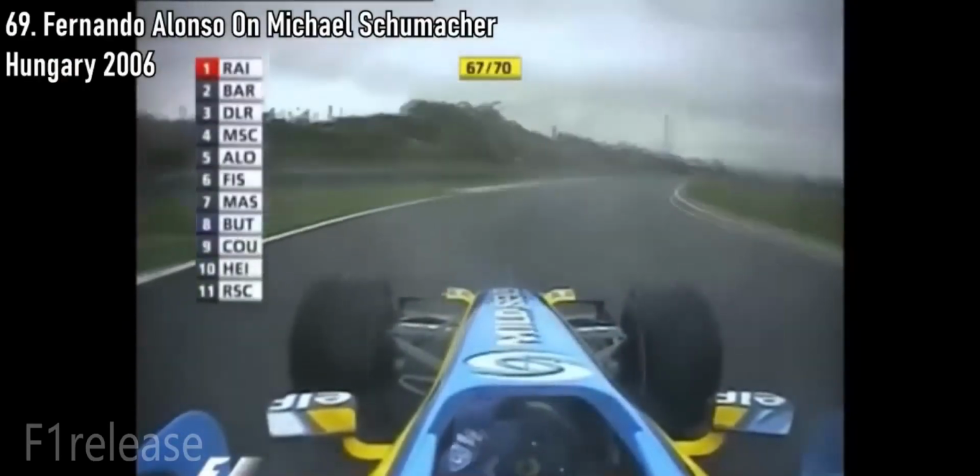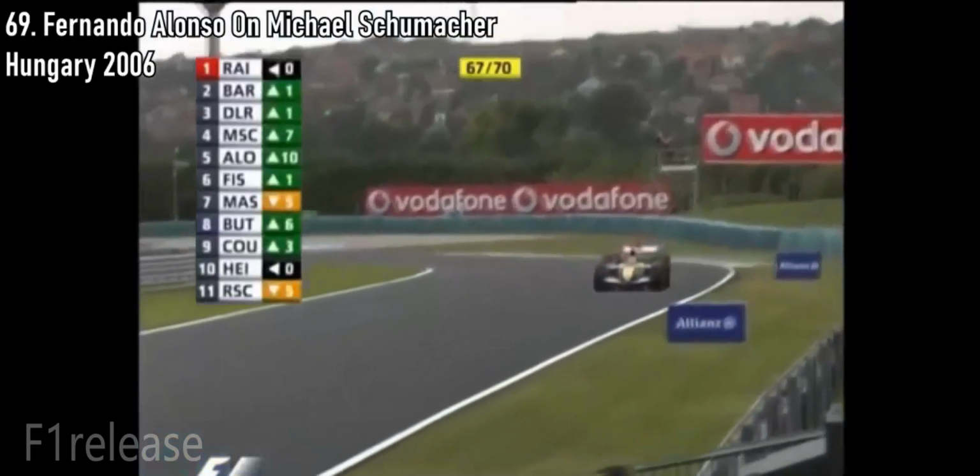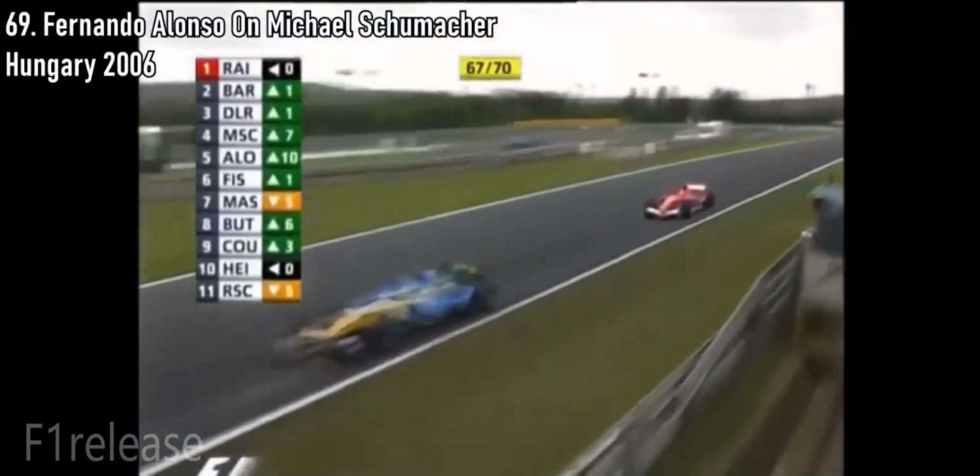Schumacher, he is 4 seconds off Raikkonen's pace, so clearly he's in a very vulnerable time. Alonso's going round the outside of him. This is the first time these two have taken each other on all season on the racetrack. Nice and close. Now, can Jones stay close enough to have a swing into this hairpin here? No, he can't. But yes, he can, and Alan Jones has got through.